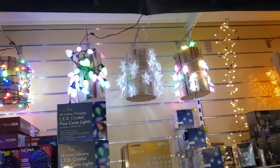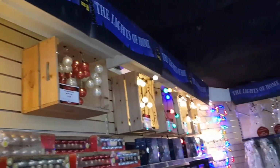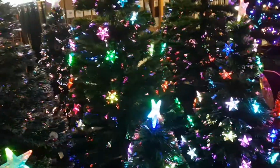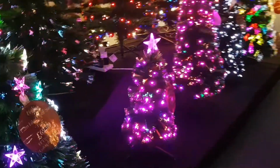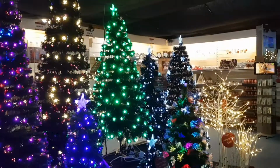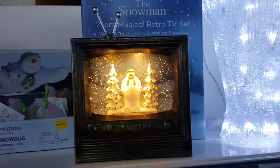Yeah, this was the display I was looking forward to. All the lights. The lovely, and some of them you can just use all year round as well. Yeah, they're really good. I like the pink one. It's so cute.